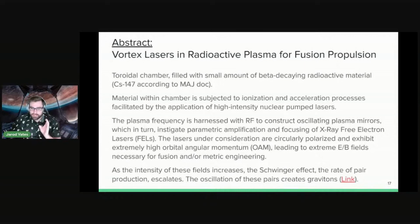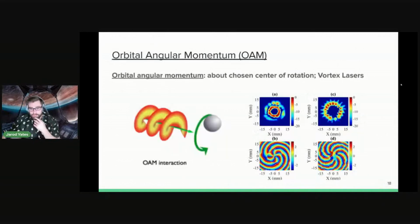When you exceed the Schwinger limit, you boil the space-time, and you start getting electron-positron pairs, something called pair production. There's some research out there that suggests that if you oscillate these particle pairs, these matter-antimatter pairs, you can create gravity waves, you can create gravitons. That right there is the secret sauce. That's the biggest part: if you oscillate electron and positron pairs, you're going to be able to create anti-gravity or your own artificial gravity.